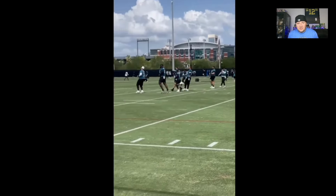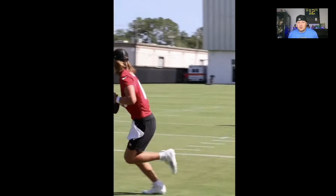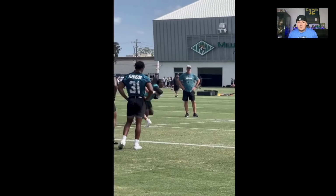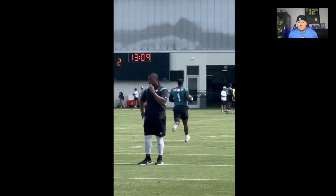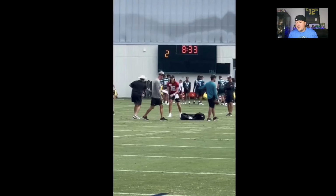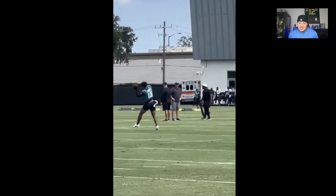Handing it off. There we go again. Working on the feet, fluid footwork, sling the rock out, getting it out. I think we saw a little Evan Ingram there. There's Etienne again. And we're building a rapport with Gabe Davis. Watch their feet. They just step at the same time, linked up. I just noticed that.